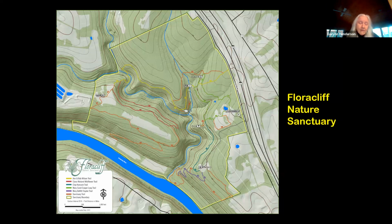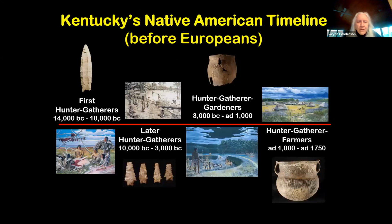Like Beverly said, we are going to be talking about Flora Cliff, and I'm going to be contextualizing Native people's diverse lifeways, focused specifically on the bluegrass, and I'm going to be spending more time on the time periods linked to the objects that have been found at Flora Cliff. Not that I'm going to ignore the other guys, but I'm not going to spend as much time.